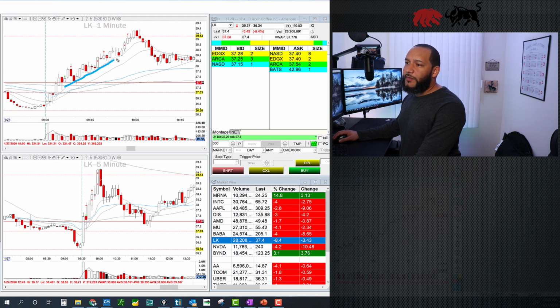Okay, so that was my signal. I wanted to see if it was going to hold the 9. When it loses the 9, then I was going to bail out of it. So here, every time it came below the 9, it was being bought back up. This made me stay in the trade.